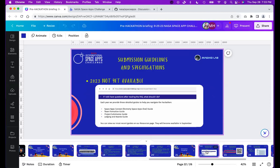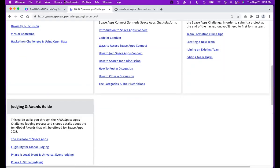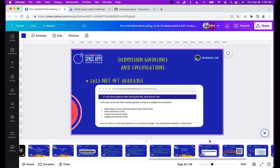Okay, so it's not yet available. In their frequently asked questions, it says that it's going to be available in September. So I'm assuming that's true. We still have a couple days left, so maybe they haven't got it up there yet. But you see that project submission guide is one of the topics that is going to be listed here. So it's probably going to be over here somewhere. Keep an eye on that when it arrives.